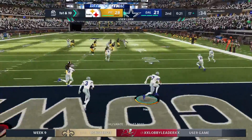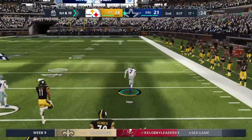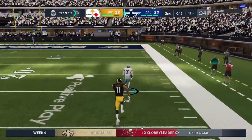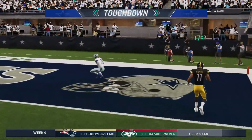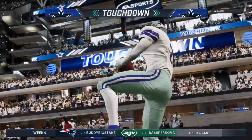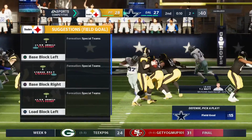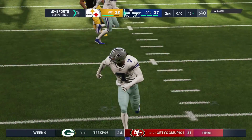And this is going to be intercepted. Picked by the rookie from Bama, Trayvon Diggs. And now look at him go. He's at the 40. Past the 20. 10. And he takes this one back into the end zone. And the Cowboy defense has a touchdown. A big play there by the rookie. An interception followed by the return for 6 points.